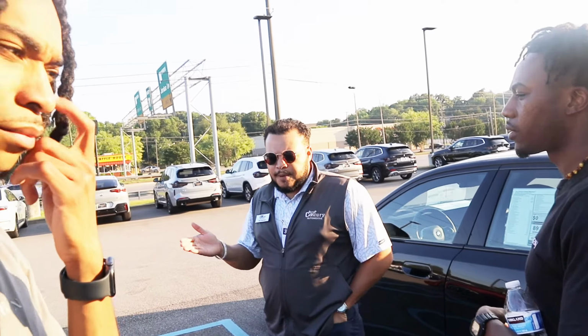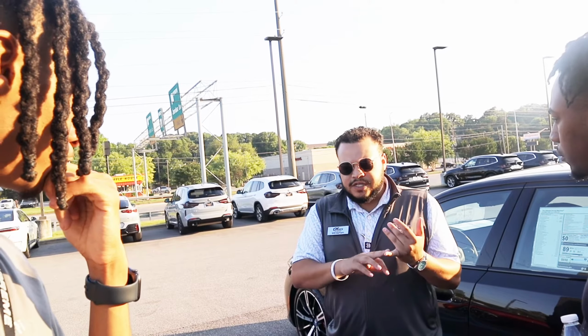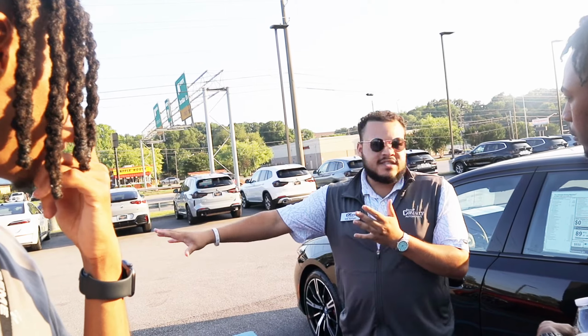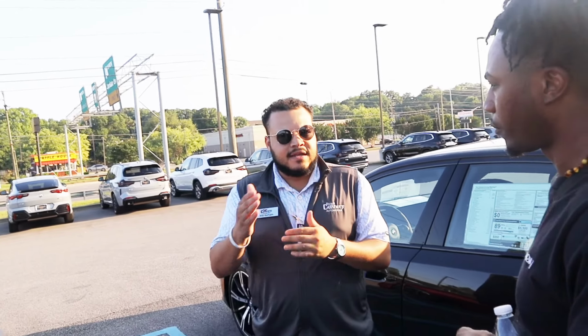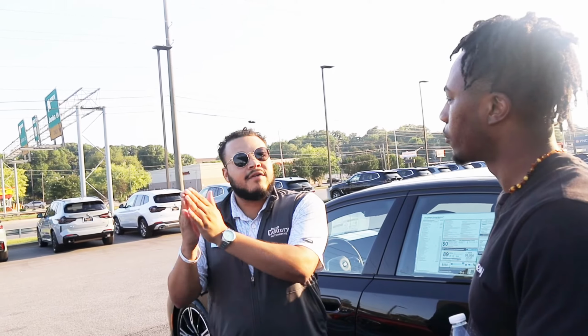So what we see a lot of people do is lease because it's safe and secure. If you lease a car, you have a residual value that's locked in when you buy the car. So when you initially say the car's $60,000, the residual value may be $25,000 or $30,000, whatever it is. At the end of the lease, that essentially acts as your payoff. So if you want to buy the car, you can buy it for that amount.